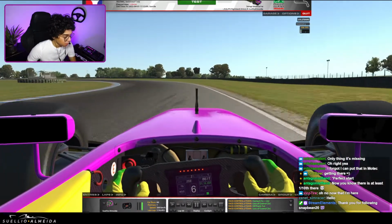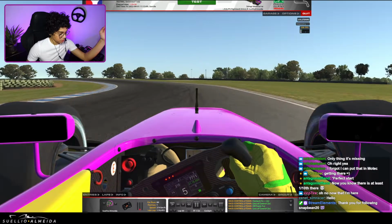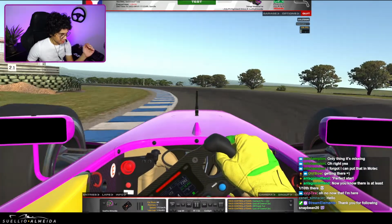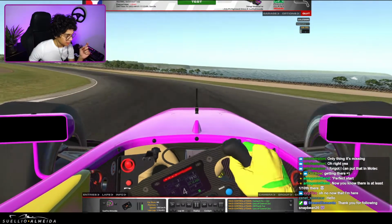It's a very long trail braking. I brake around 25%, 30%, and then it's going down slowly and slowly. Here I'm basically coasting for like, I don't know, a quarter of a second before I get back on power. And then get back on power.